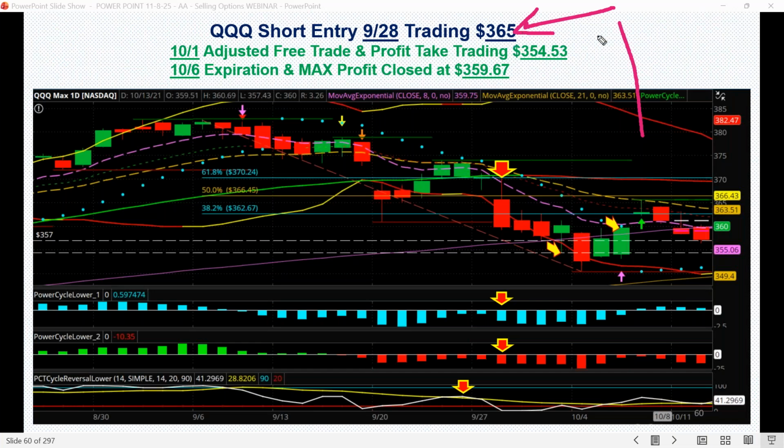All right, so it went from 365, then when it was trading down here at around 354, 355, we added the bull put credit spread, and then it bounced back up. And we had a put condor on with 0 risk. So here was the trade we originally set up right here. It was breaking down that key 50% retracement area.